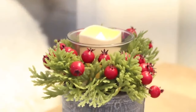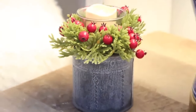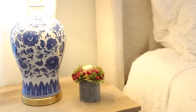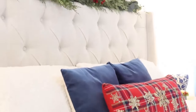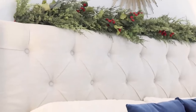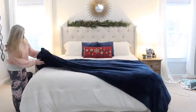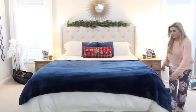These candle holders I got from Hobby Lobby years ago, but I have seen them back every year since. So if you're looking for them, that's where you can find them. But I feel like the greenery and the berries just matched perfectly with the pillow that we have on the bed and also the garland that we have above the bed. And the garland is also from Hobby Lobby too. And I did not have to put any extra berries in it. It came exactly like that. But now I'm just gonna get to work on adding the blue throw to the end of the bed.